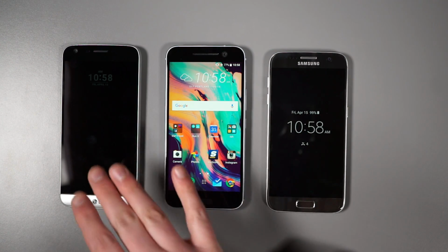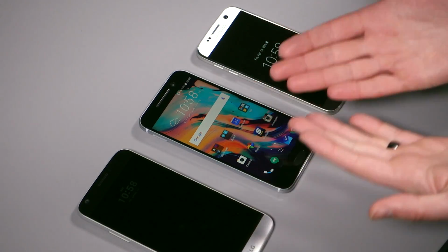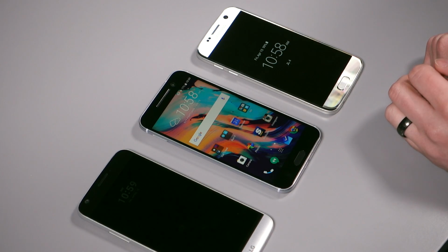But if I had had one of these other two phones, they'd be dead probably. They would have been soaked in beer and done. So it's one of those things where I'm starting to feel like every phone should have water resistance, at least on some level. And these other two phones at this time just don't necessarily have that.